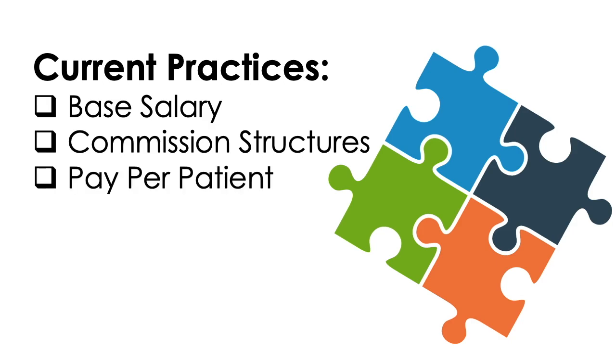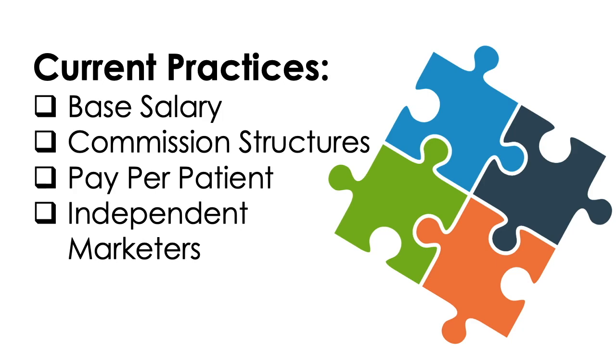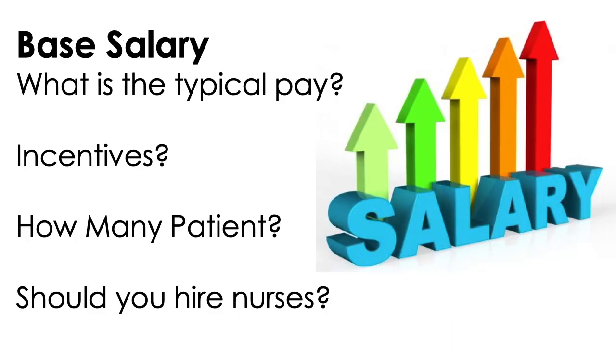Pay-per-client practices, right? Some agencies are offering, let me pay you per client that you refer to me. Meaning they're going to say, I'm not going to give you a base salary. This is a commission only type of job. And pay per client can cause a lot of problems. So you guys need to really stay away from pay per client, okay? Independent marketers, you guys have to say no to them. I've said that already early on today. So let's look at the base salary, right?